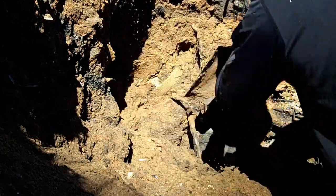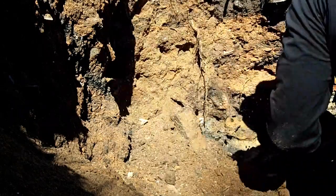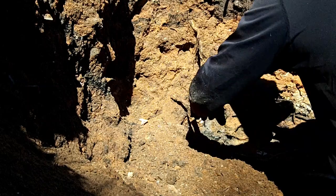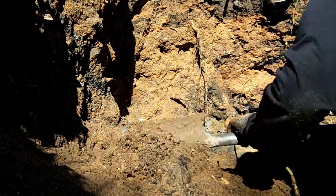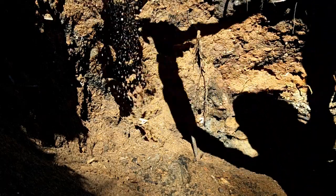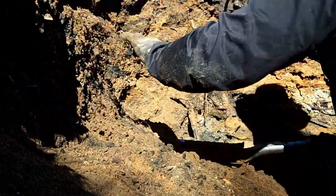See, I need to get all this out of here so I can go straight down next time I come. Get all the big bricks and everything else so I can scoop it out nice and easy. Just trying to make my work easier for the next trip. Should probably be tomorrow.